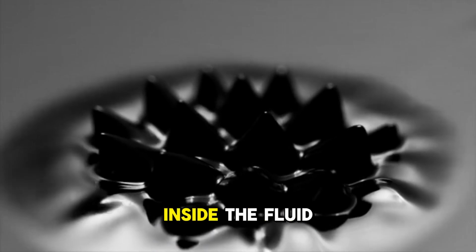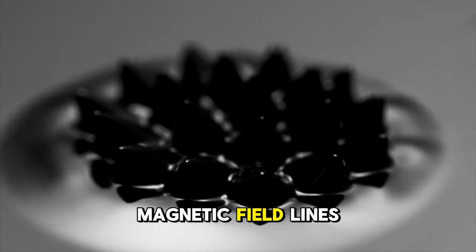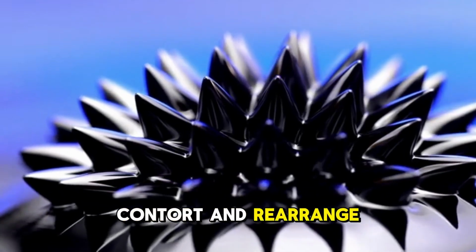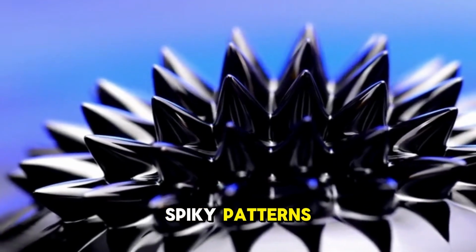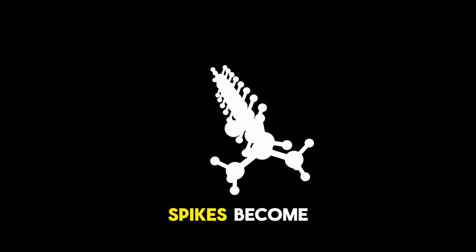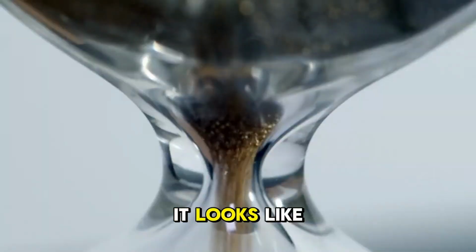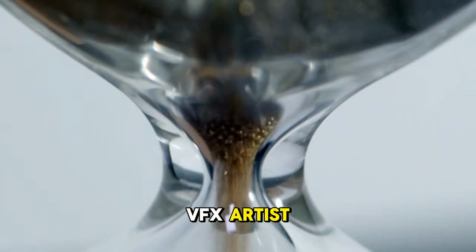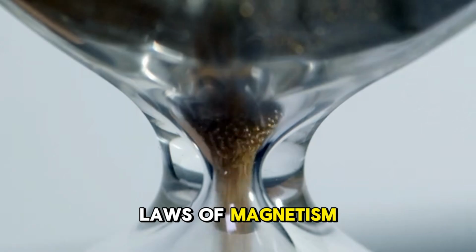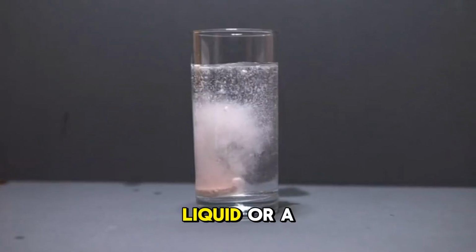The tiny particles inside the fluid immediately align themselves with the invisible magnetic field lines. This forces the entire liquid to contort and rearrange itself into these sharp, spiky patterns. The stronger the magnet and the closer it gets, the more dramatic the spikes become. You're literally seeing the shape of an invisible force. It looks like something conjured up by a VFX artist, but it's a direct, real-time response to the fundamental laws of magnetism.